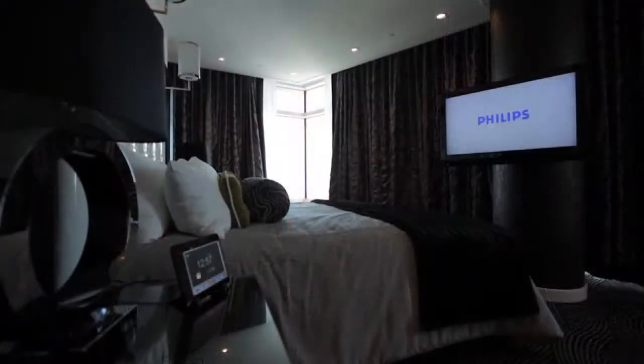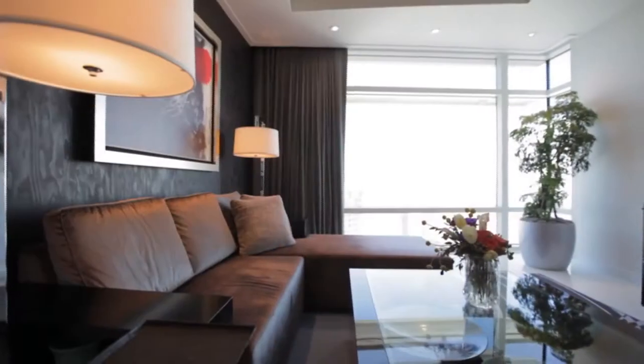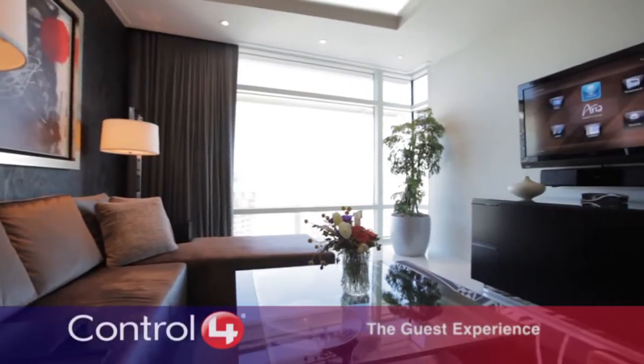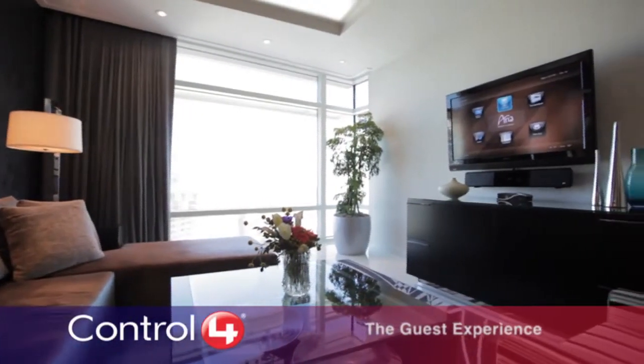For instance, I'll select right here the all-off lighting scene, or I could select a goodnight light scene, etc., right from the convenience of being already tucked in my covers and ready to go to sleep. Here at Aria in the MGM City Center complex, we really see an implementation of the full Control4 suite systems offering.